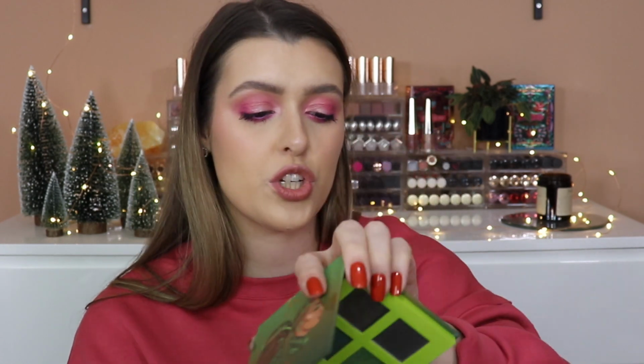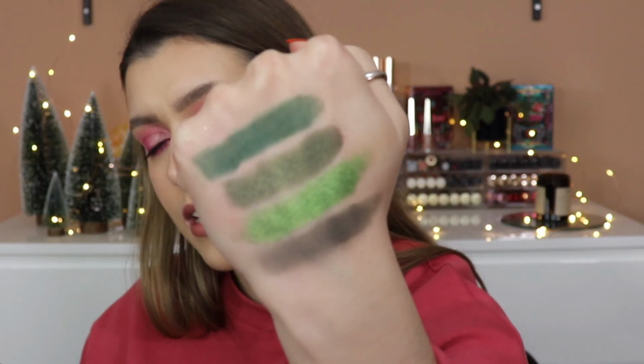Also, I feel like it's a truly monochromatic palette. It's almost like a duo, like 2 shades of green and then a metallic to go with it. Like these two kind of go together and these two kind of go together. And I feel like if I've just got a neutral palette in front of me and I just want a little pop of green or green all over the eyelid, I can just reach into this and it's just easy, you know. It's just like a collection of 4 basic but beautiful deep greens.